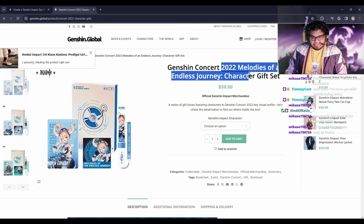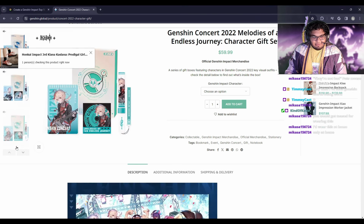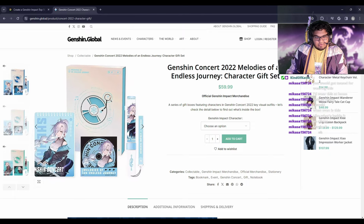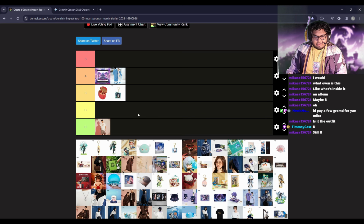2022 gift set? Would you guys accept this as a gift? Because I wouldn't. I would not accept this as a gift. What is this? I guess it's related to their concert that they had. You pick one of these and you get this character set. Dude, oh my god, she has a kimono. She looks more like Raiden now. I'm gonna put this in like C.